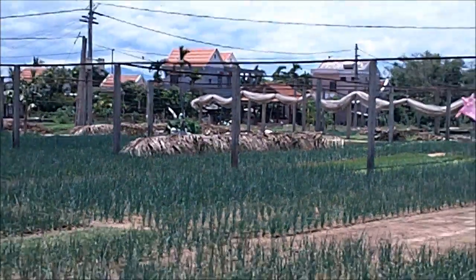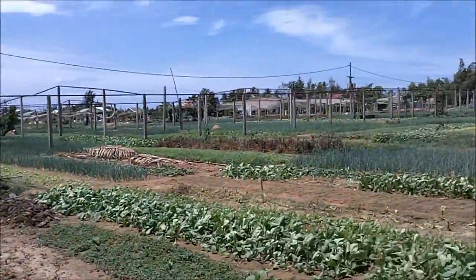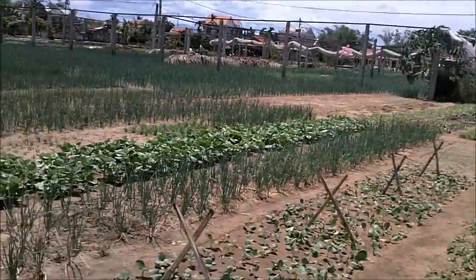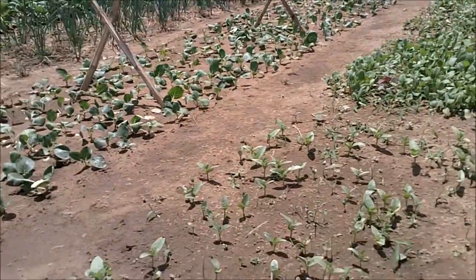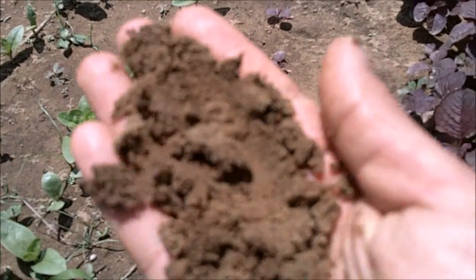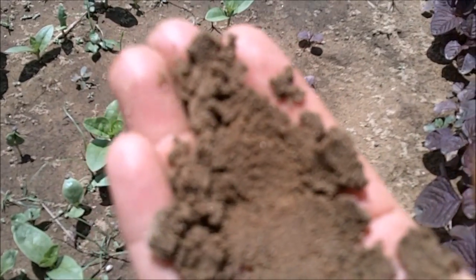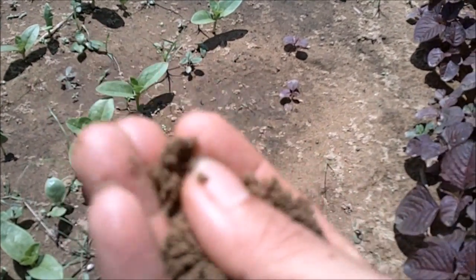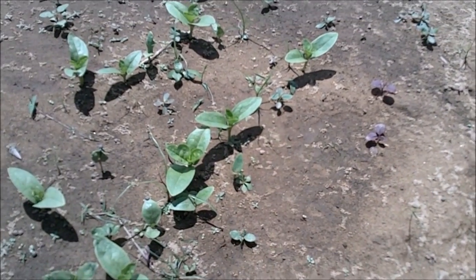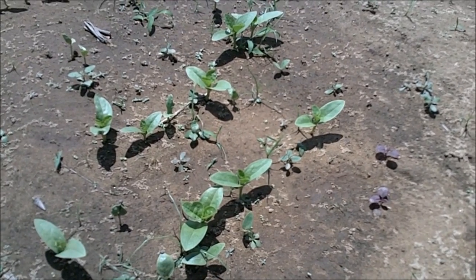And the next thing is very important, the terroir. The soil here is very interesting. The soil here, you will see, is very soft. See my hand, it's very soft. And the soil here has three layers. The first top layer is dark brown soft soil. The second layer turns into yellow soft soil, and the bottom is exactly the same as from the beach.